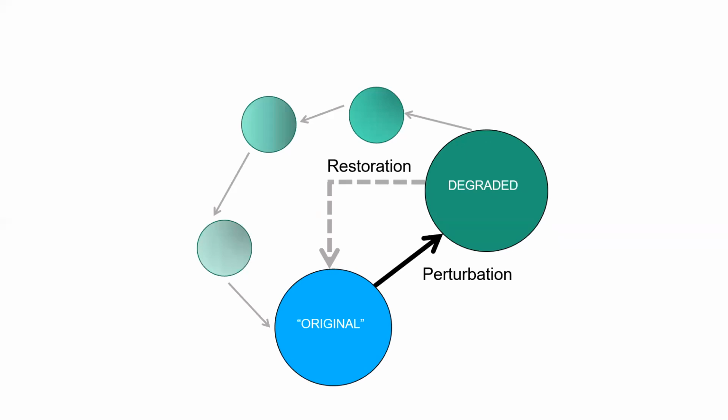Now, restoration is not a one-step process. Very rarely can you identify what the problem was and then turn around, undo the problem, and make it go back to the original. So we picture some intermediate circles extending that progress from the degraded condition back to the original to suggest that it happens through time, and maybe there are actually management interventions that have to happen as we go.